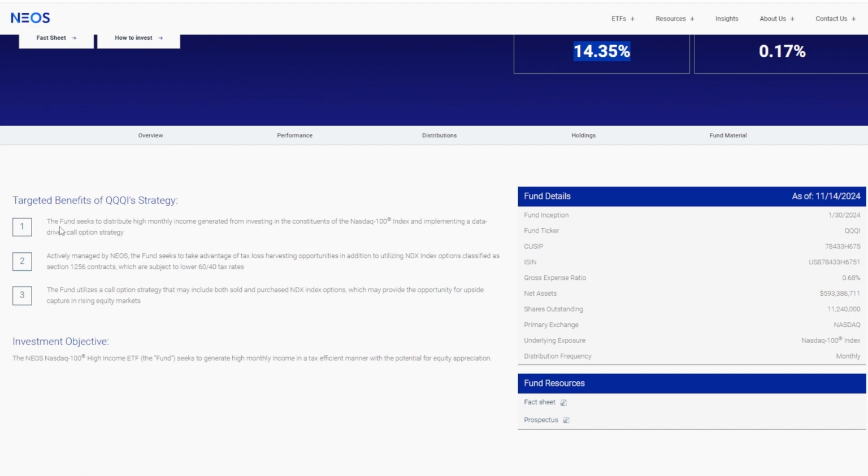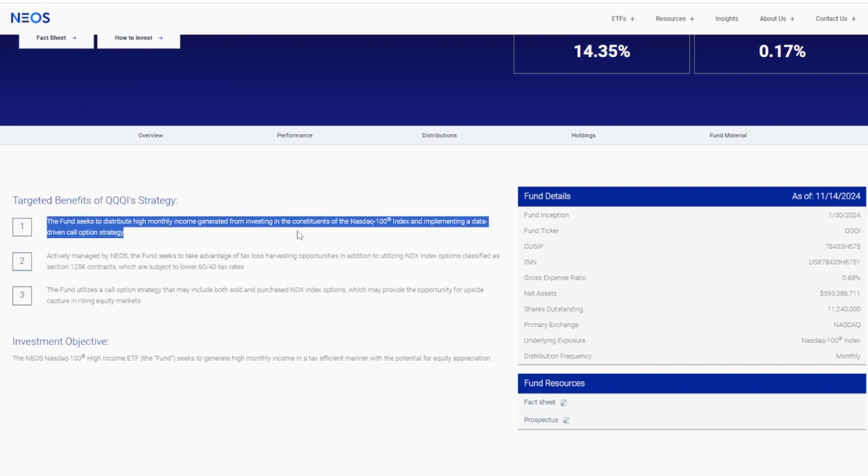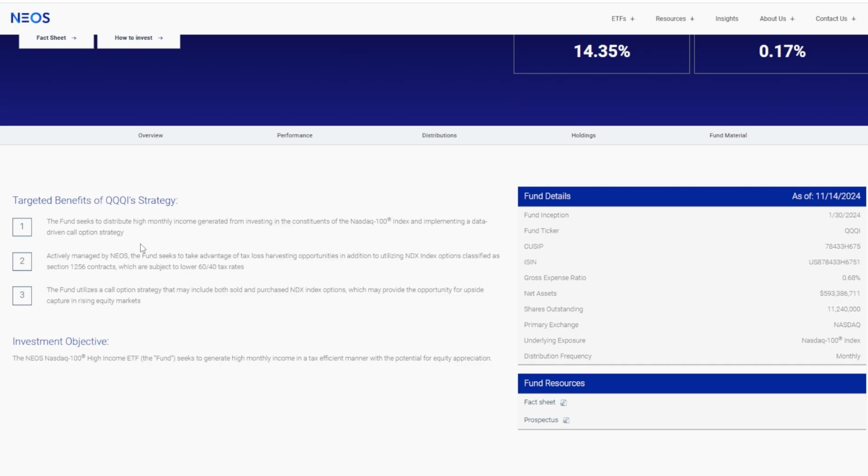This ETF has a pretty interesting strategy, and although simple, it has worked pretty well since inception. This ETF basically earns high income from investing in the constituents of the Nasdaq 100 index, but also by selling covered calls and buying call options on the NDX index. This ETF has the potential to generate a massive amount of income from day one.